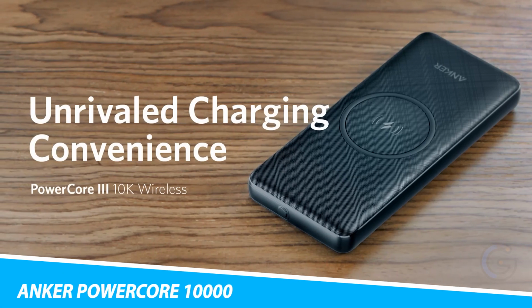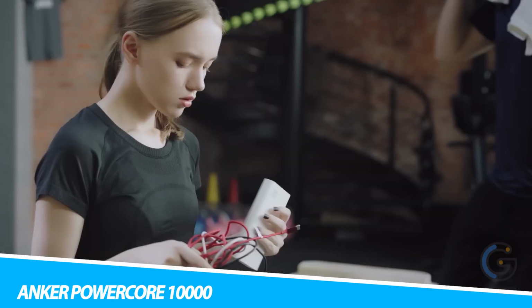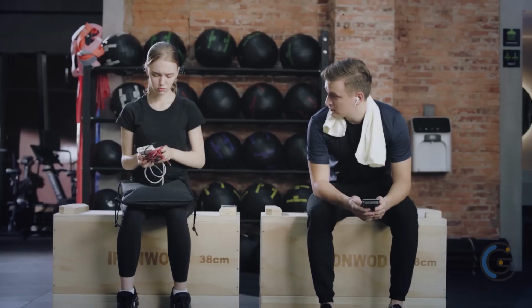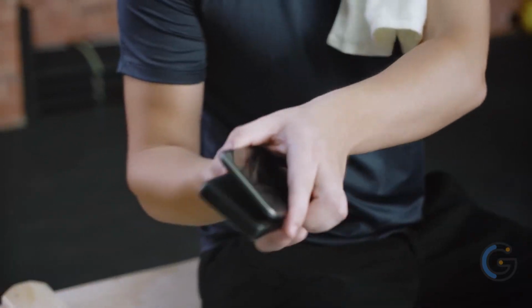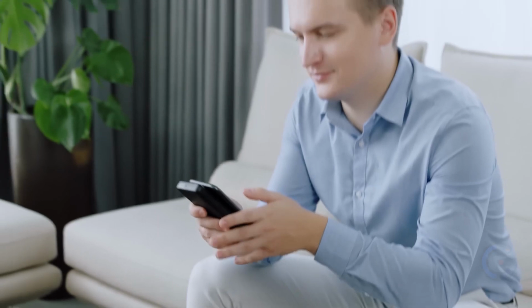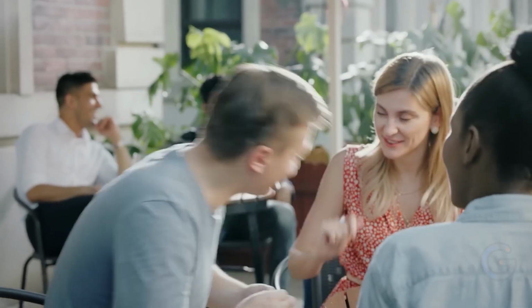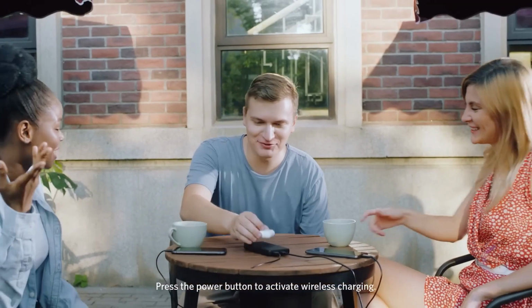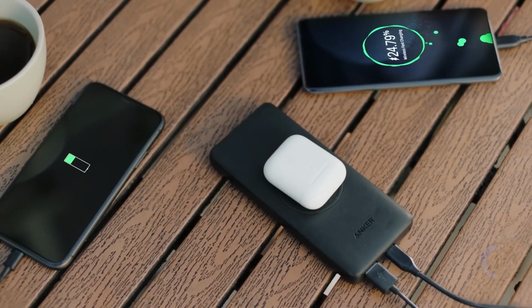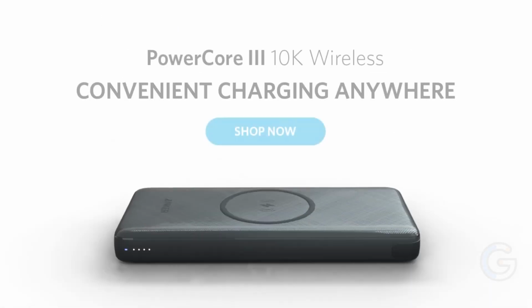Anker PowerCore 10,000. The Anker PowerCore 10,000 is a portable charger that can provide multiple full charges for your phone or other small devices. It has a slim and compact design, making it easy to take with you wherever you go. It has a 10,000 milliamp hour capacity, which is enough to charge an iPhone 8 almost 4 times, or a Samsung Galaxy S8 more than twice.